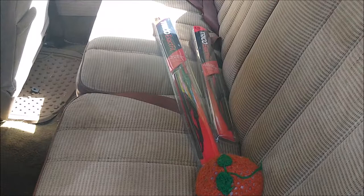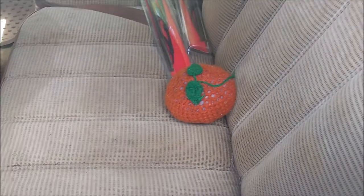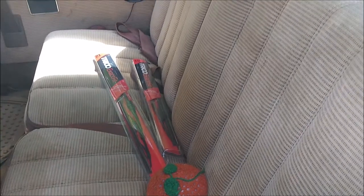Oh, those are some windshield wipers for a different car I bought for my mom. And that is what we call a squish that my wife made for our dog Jet. He's got to bring those things everywhere. It's like his comfort ball.